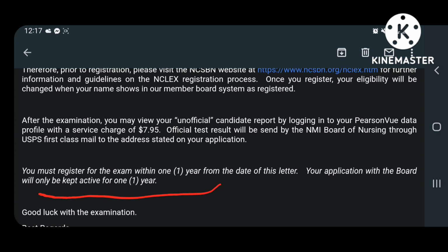So what if you don't take the exam? I mean, you're not prepared to take the exam within the year. Of course, we have our own work, we're busy, and you cannot find time to really review for the exam, and you think that you will fail, you're not ready. So what will happen if you were not able to take the exam within the 1 year eligibility given by your BON? That means you need to reapply again, guys. It's a new process, like you're doing the same thing you did before. So it's better for you to take the exam within 1 year. That is for eligibility.